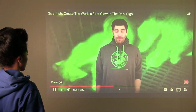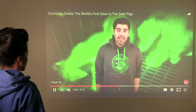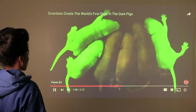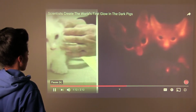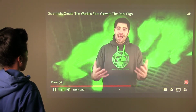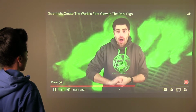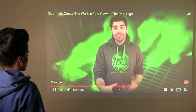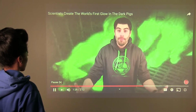Now if you feel bad for the pigs, they are not the only animals getting injected with jellyfish DNA. In Hawaii and in Turkey, they also did it to rabbits, they've done it to mice, they even did it to kittens, but the kittens, instead of glowing green, they glow red. You might be wondering, what's this all about? Well, the green tint allows the scientists to know that their injections have actually bonded with the natural makeup of the animal. So they can throw stuff into the embryos, and it is going to multiply and grow and become part of the animal.